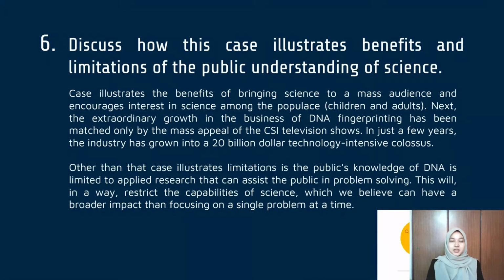Question 6. Discuss how this case illustrates the benefits and limitations of the public understanding of science. The case illustrates the benefit of bringing science to a mass audience and encouraging interest in science among the populace, children and adults. Next, the extraordinary growth in the business of DNA fingerprinting has been matched only by the mass appeal of the CSI television shows. In just a few years, the industry has grown into a $20 billion technology-intensive business.